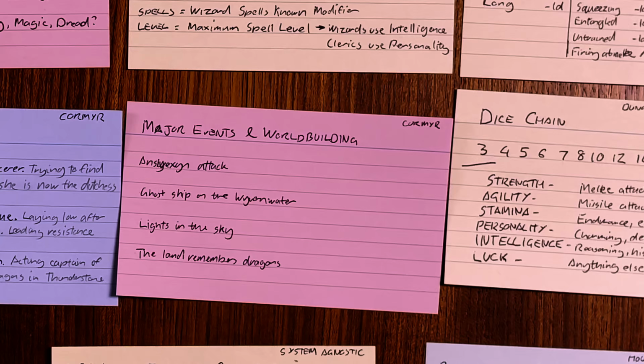Also, recent events, story information, and plot hooks get a pouch as well. These don't necessarily have to be things that the characters interact directly with, but can just be quick bits of world building for me, like it's harvest time. The winter's going to be cold. Goblins were spotted in the south.